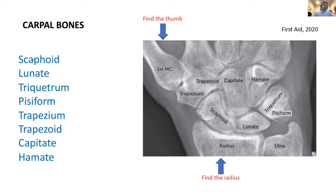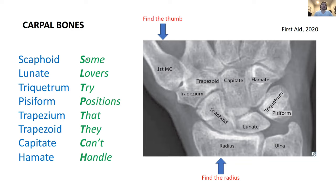So this is how we do this. We go proximal thumb side. That's where we're going to start. Proximal, right? Thumb side: scaphoid, lunate, triquetrum, pisiform. Then we go back, thumb side, and do distal: trapezium, trapezoid, capitate, hamate. So you read it left to right, okay? But you want to find the radius first, thumb side, and read it. The reason we do this is because we have this great mnemonic, the dirtier the better. Some lovers try positions that they can't handle. Everybody remembers that. So that's how you do it.